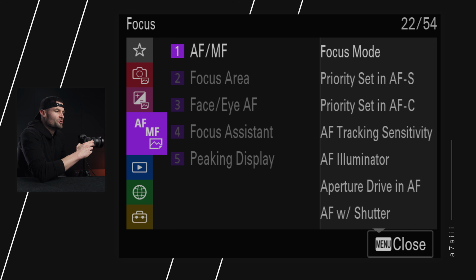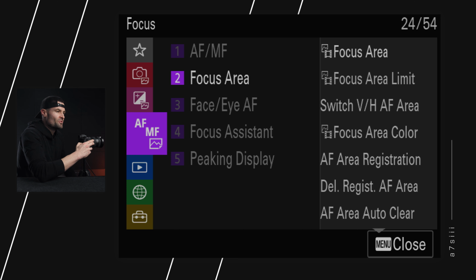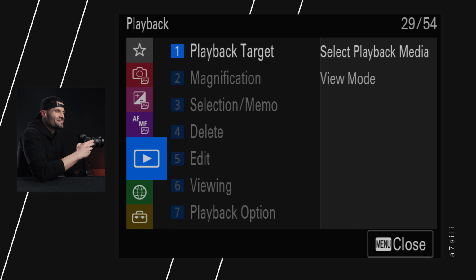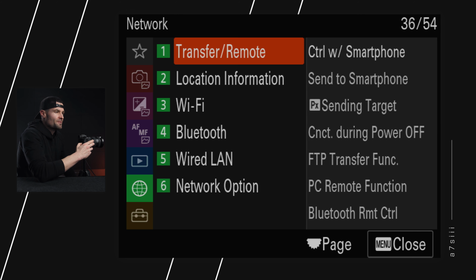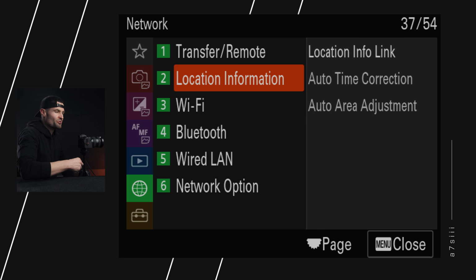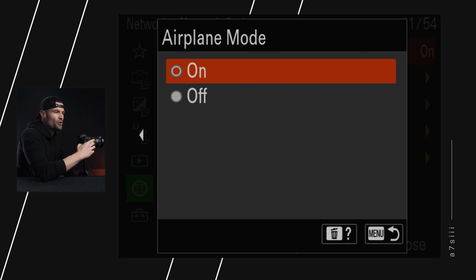All right, purple menu, our focus. Very, very, very important stuff, but I have those again routed in my function menu. I leave my playback completely alone. I do change one thing under these network options. There are a few things that I'll do with controlling with smartphone if I need to, like release the shutter with my phone. Not gonna get too deep into that today. Can be helpful at times, but what I do change, I turn my airplane mode on.